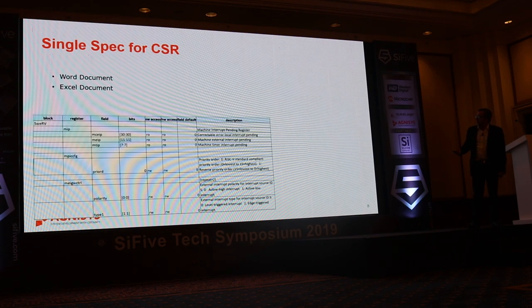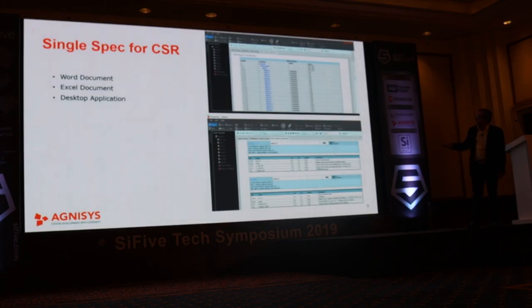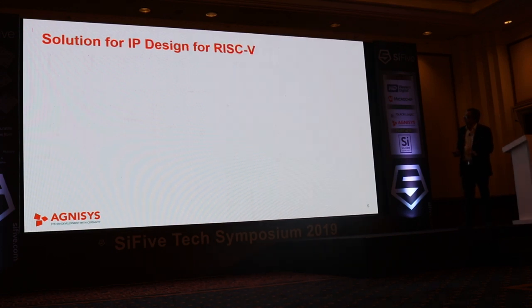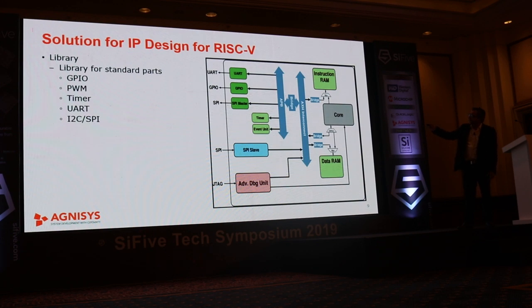Similarly, an Excel-based document, or a desktop application. Or, like I said, I don't have a snapshot, but there's a cloud application which looks very similar to this. So capturing this spec at a high level, single source, not duplicated. In addition to that, we have standard parts as well. So highly customizable GPIO, PWM, all that you saw. But again, the point here is that what we bring to the table is that they can be highly configurable and customizable. Like the registers that the GPIO will create, you can integrate with them very easily.